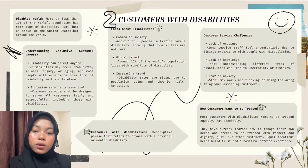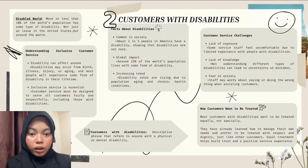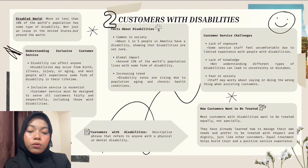Facts about disabilities: it is common in society, as 1 in 5 people in America have a disability, showing that disabilities are not rare. From the global impact, around 50% of the world's population live with some form of disability. It is an increasing trend, as disability rates are rising due to population aging and chronic health conditions.